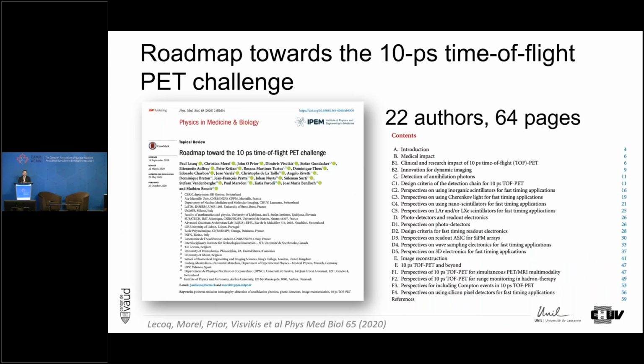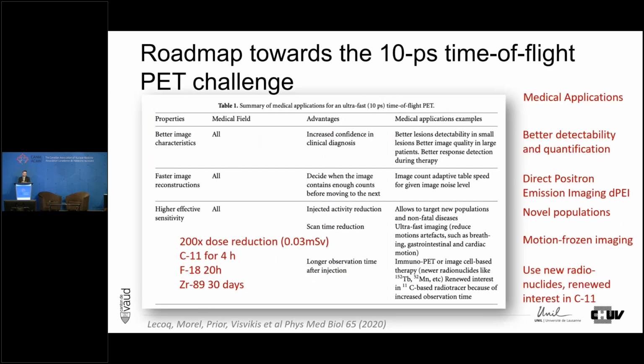We developed a paper, 22 authors, 64 pages, showing the roadmap for the 10 picosecond time of flight PET challenge. And it would really open new medical applications, for instance, better quantification. It would allow investigating new populations. That would be quite interesting. Even fetal imaging could be done.